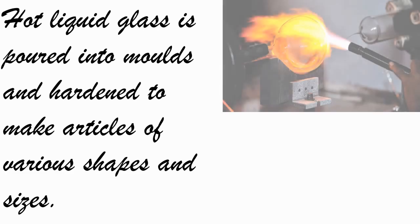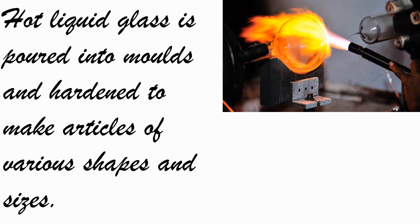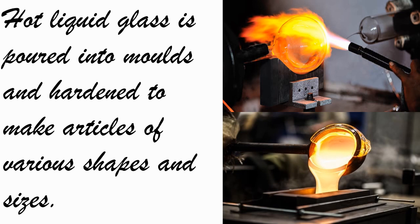Hot liquid glass is poured. Poured means fall heavily into molds. Molds mean to shape a soft substance into a particular form and harden to make articles of various shapes and size. Students, hot means, you know, like you drink your tea very hot. In the same way, when you're giving a shape to the glass, when it is hot, that time you have to give a variety of shapes and size. When it is cooled down, you can't give any shape to it.